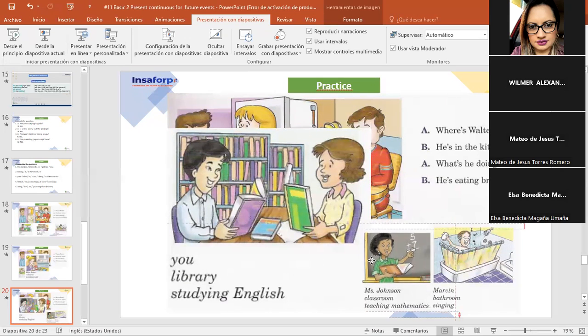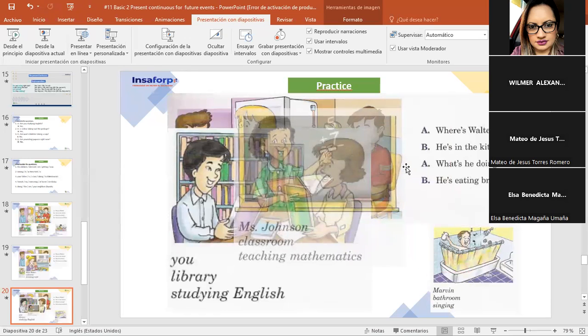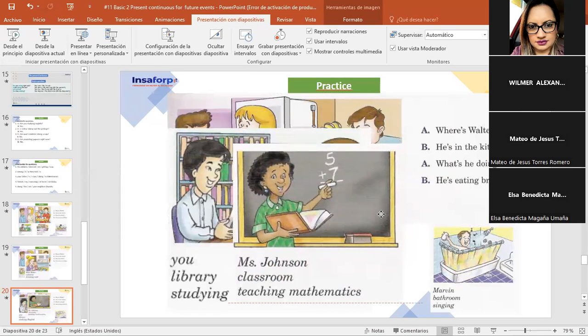Miss Johnson. You know, Johnson in Spanish is John y Juan, right? And son is hijo. So what is the meaning of this? Johnson is el hijo de Juan, right? Johnson, hijo de Juan, right? Yes or no? It's funny, right? It's divertido, los nombres.